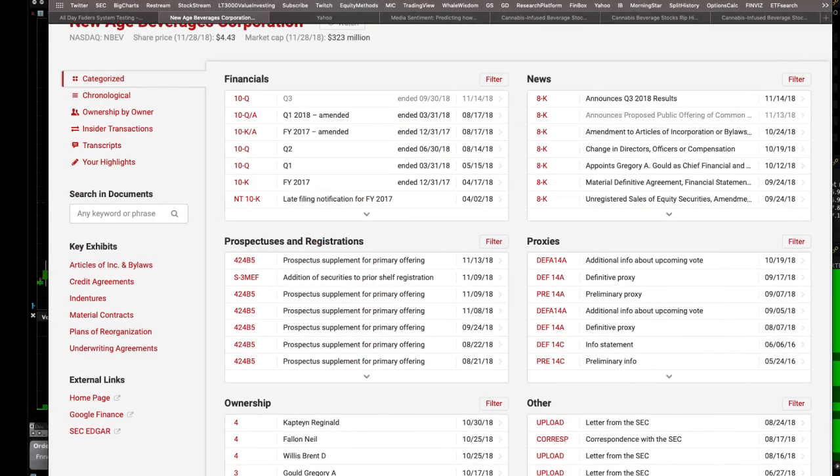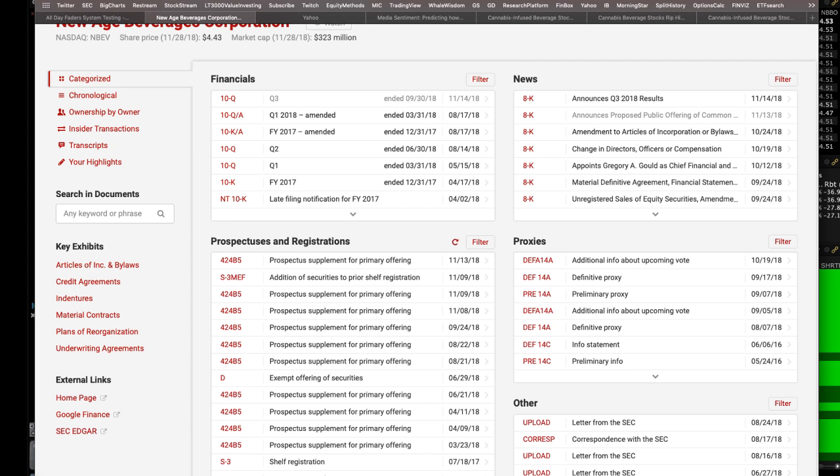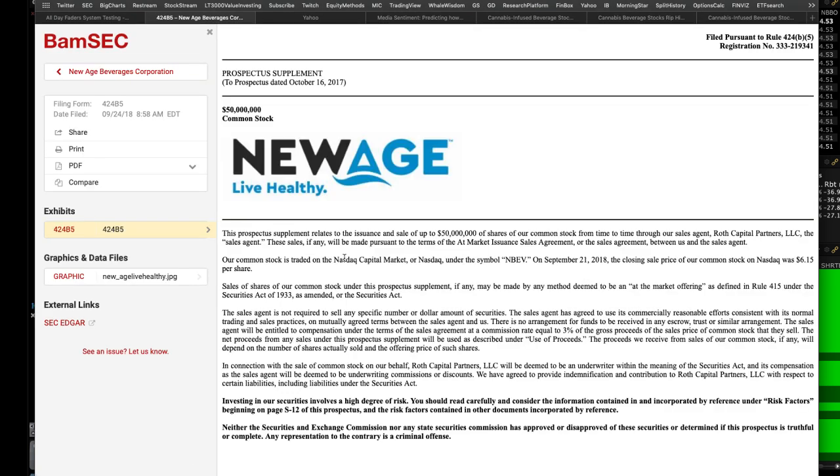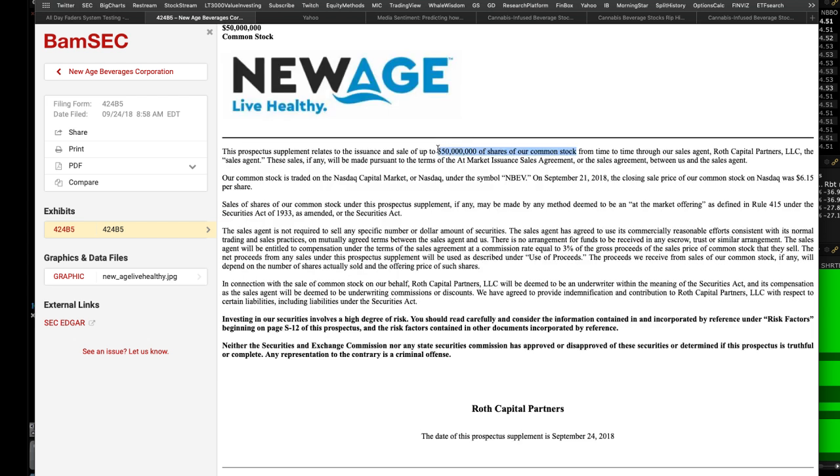So, if we go to the SEC filings, we can see what was going on in September. Let's take a look at this one. So, $50 million of common stock, okay? And then we can see sales agent, Roth Capital. I really should be tracking all of these for you guys so you can see how often their names appear. This is $50 million, not 50 million shares. And you can see our common stock traded September 21, price $6.15.